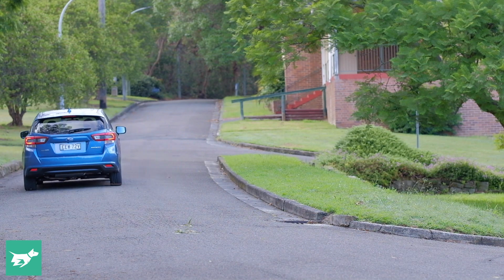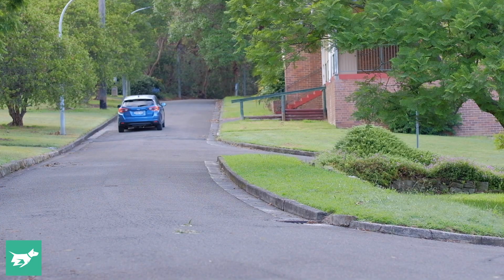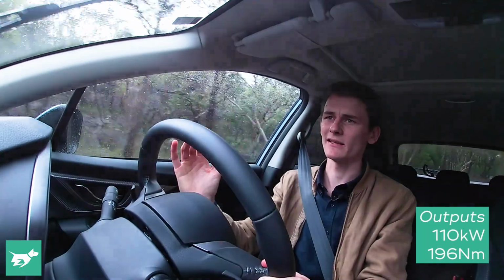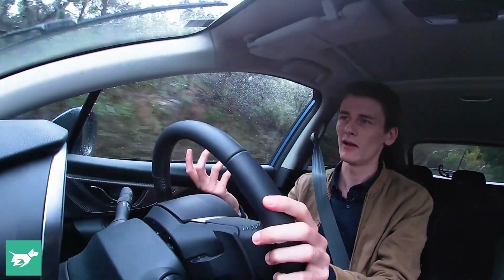So what is the 2020 Subaru Impreza like to drive out on the road? First things first, let's talk about around the city. It's a really good companion for that sort of stuff. Although the engine isn't particularly inspiring, the four-cylinder boxer 4 with 110 kilowatts and 196 newton meters around town combined with the CVT gearbox, it is a pretty peppy motor off the line.